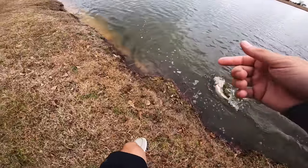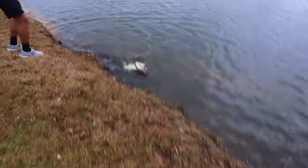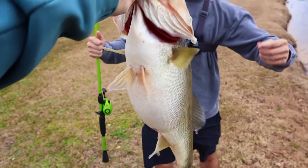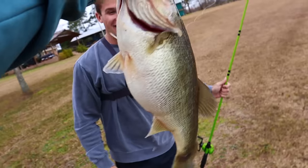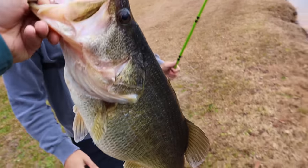There we go, baby. Oh my gosh, a tank. Dude, how am I supposed to grab him? You got him, baby. Dude, that's a tank. Look at the belly on him. Oh my gosh, look how fat he is. Dude, that's like a 7-pounder. He's got to be because he's so fat. He's so short. I don't know, bro. He might be sick. We'll put him on the scale.